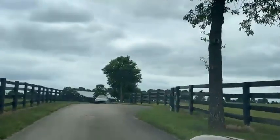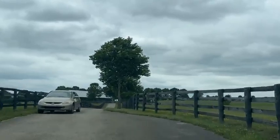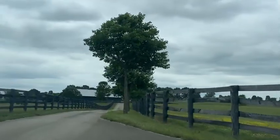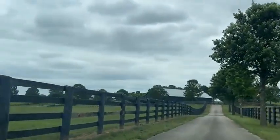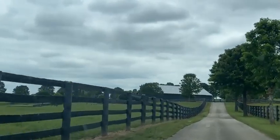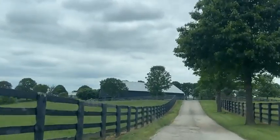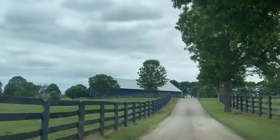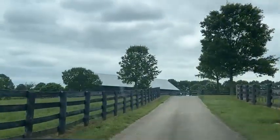Yeah. So here comes Rigo coming back from lunch. One of our great teammates. We have about 40 employees, which you might or might not know. And we've just been by Barn 14, where I was mentioning that's where Alice and Peter are looking to consider eventually building. And now we're going towards Barn 2, which is the start of our yearlings.